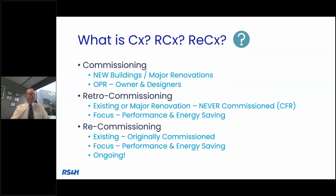So there's a lot of nomenclature, a lot of acronyms. I'm only going to cover a few of the more prevalent ones that get confused. When you hear of commissioning, retro commissioning, recommissioning: commissioning is basically for new buildings and major renovations, where the owner sets out certain project requirements and we try to meet those through our design and build activities. Now, this is where sometimes the waters get a little muddy: what is retro commissioning versus recommissioning?